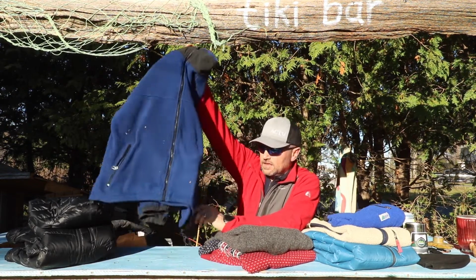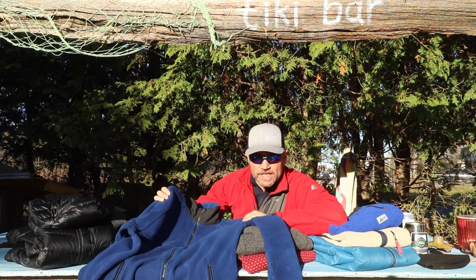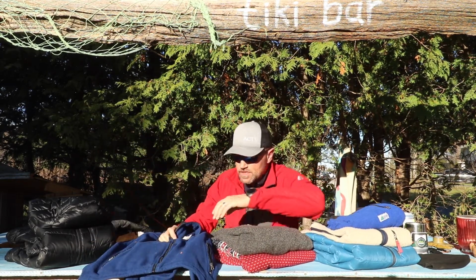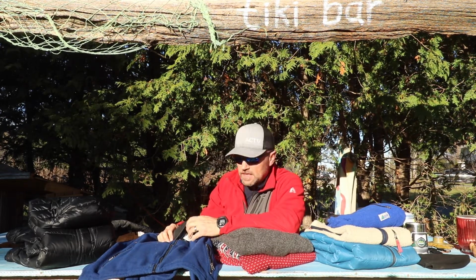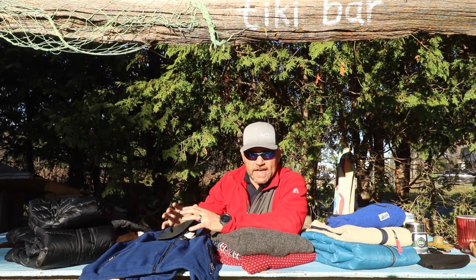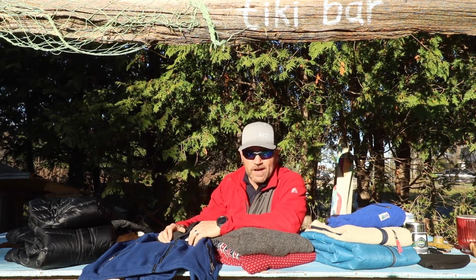Look at this bad boy. Okay, this is your classic North Face fleece. This has got to be about 20 years old. You've probably seen these kicking around for a long time. This one I bought used for, I don't know, 10, 15 bucks maybe. Not that I don't already have enough, but I wanted something that I didn't really care if it got damaged, so I could use it for outdoor work if I'm cutting some wood or whatever, doesn't matter.